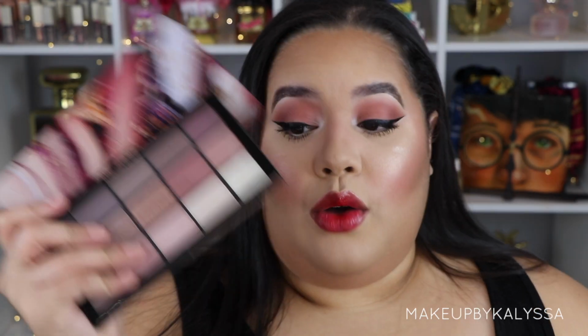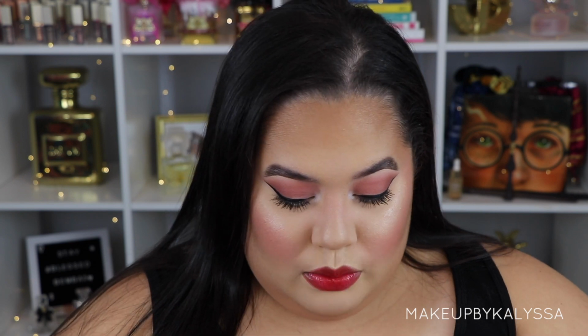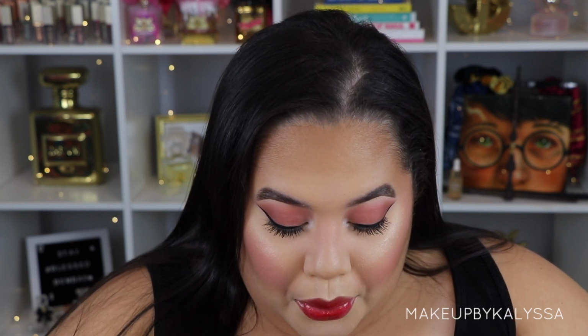Now the eyeshadow palettes, I did enjoy them. I think they were really good. I like the shimmery shades more than I like the matte shades, but overall I think that especially for the price that Makeup Revolution sells their products, I think it's very good. Am I going to be reaching for them all the time? I don't know, but I think that the formula is pretty good and it's affordable, which is really great.